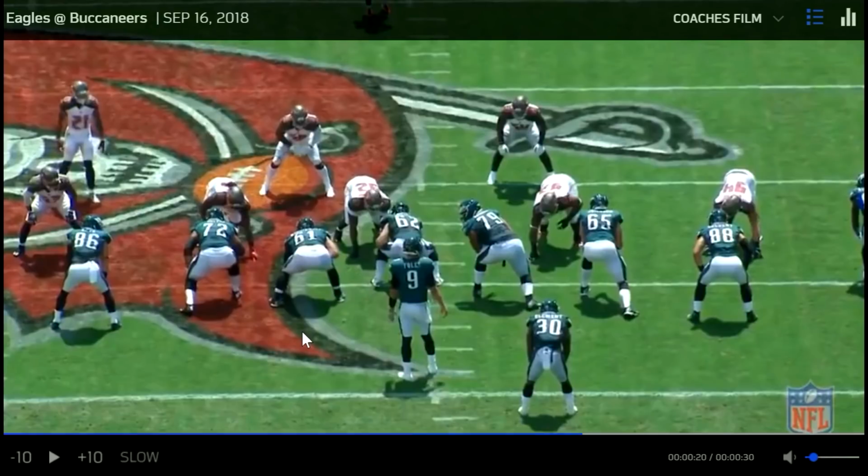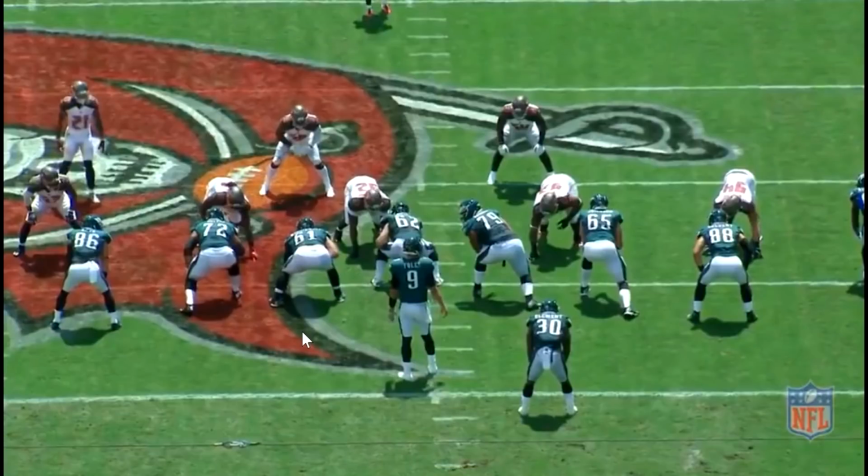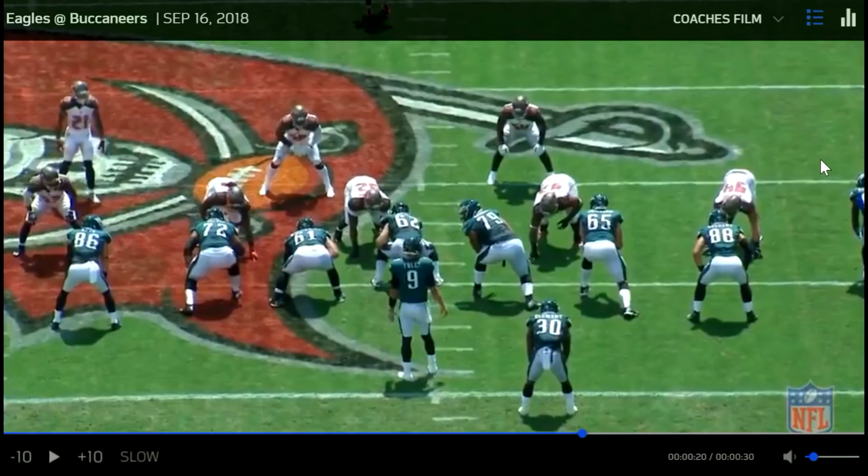All right, here's the first sack against the Buccaneers. It's a zone blitz. You're going to have Carl Nassib dropping out here. You have these 3 linemen who are going to be slanting this way to their left, to the Eagles' right. This guy's going to be coming here on the edge. And then you have Quan Alexander, who's going to be just blitzing right through the middle here.